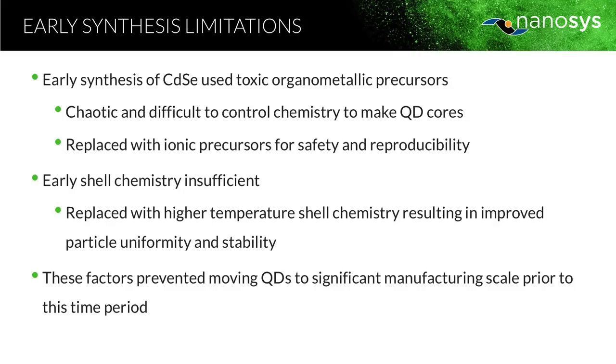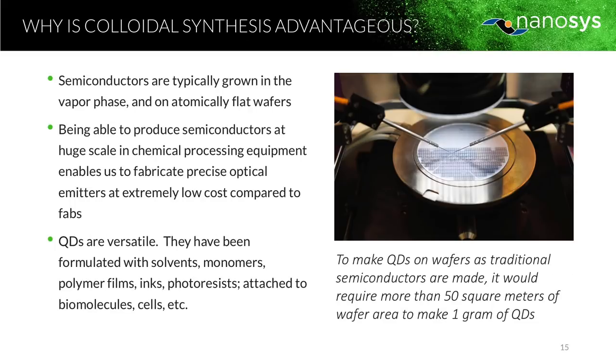Also, the early shell development, as Johnny referred to, was insufficient. The old shell chemistry used very reactive reagents at fairly low temperatures, and that prevented really good crystallinity and coverage of the shell on the core. That was replaced with higher temperature chemistry, which really improved the quality of the shells. And so these really led to the ability to scale this.